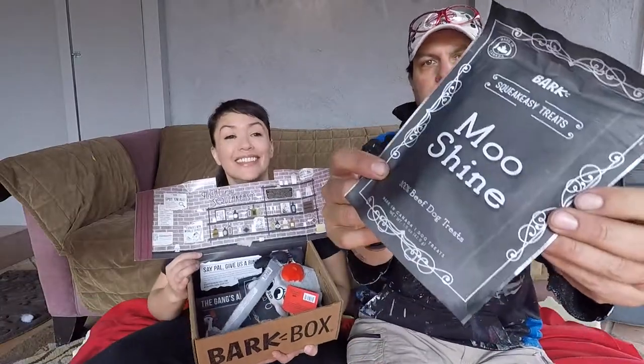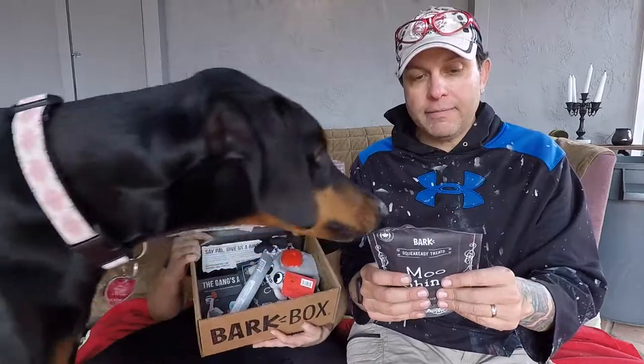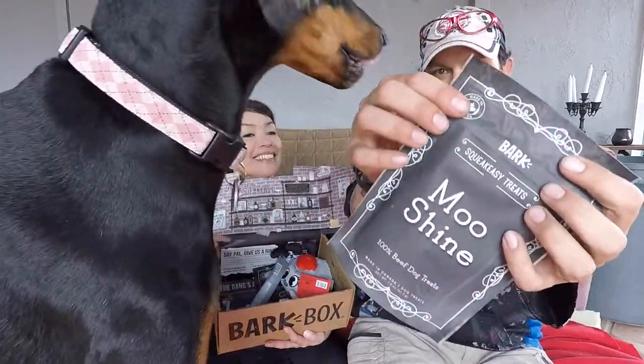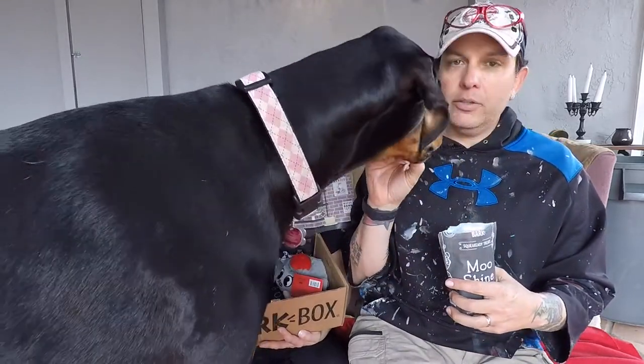Let's do a treat. Here you go. Moonshine. Their treats are 100% beef, air-dried and grain-free. Delicious treats made with care. Made in Canada. Awesome. All right, who wants to try one? Everybody. There you go, sweet girl.